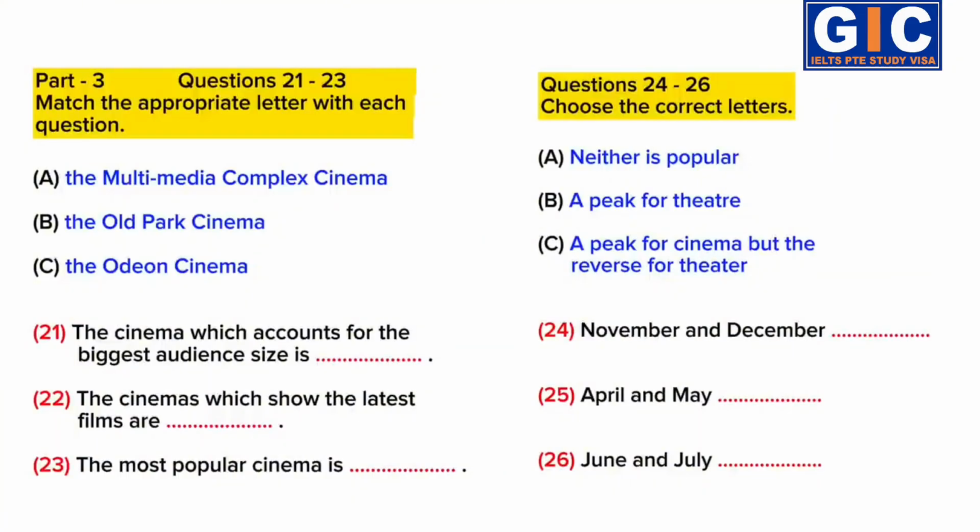As you probably know, the complex and the park show all the latest films, while the late-night Odeon cinema tends to show cult films. So when we interviewed the students, we thought the complex would be the most popular choice, but surprisingly it was the late-night Odeon. Yeah, and most students said that if they wanted to see a new film, they waited for it to show at the old park, because the complex is more expensive and further out of town, so you have to pay more to get there as well. Yes, and that adds to the cost, of course, and detracts the popularity, evidently.